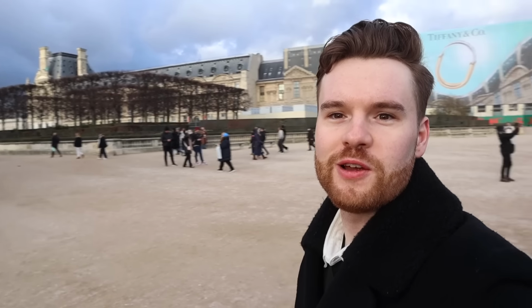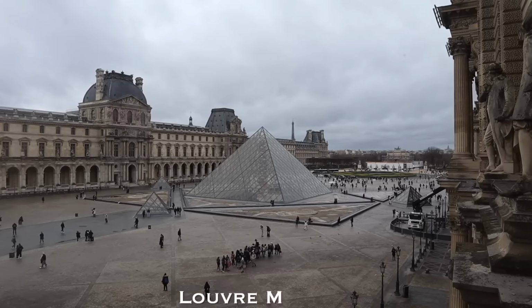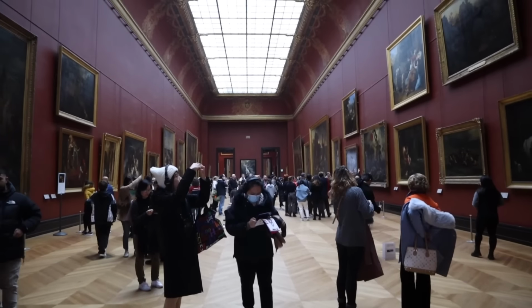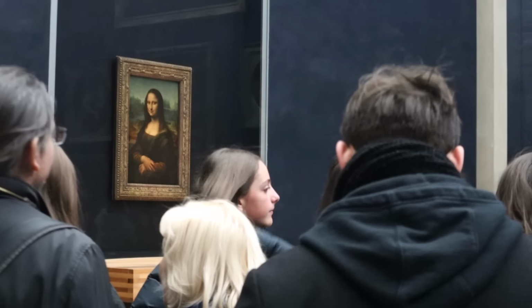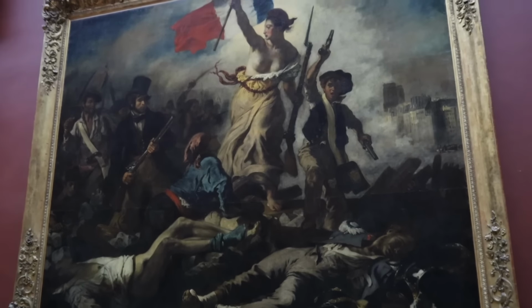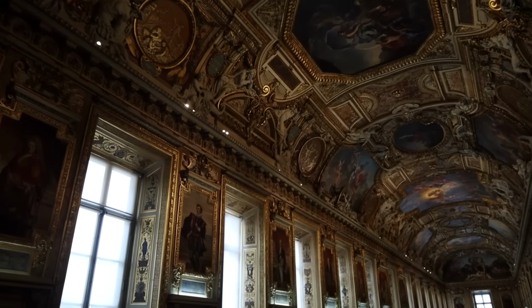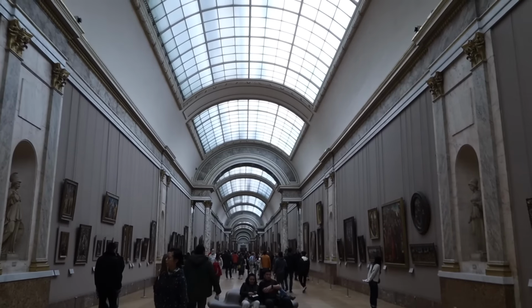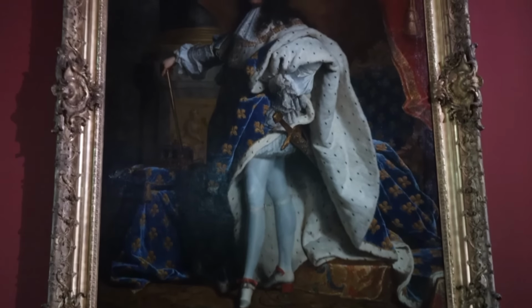And coming out of the Tuileries, we have, of course, the world's most famous museum, arguably, the Louvre. And again, I went in a few days ago to have a look around myself, soak it all in. Of course, there is Da Vinci's world-famous Mona Lisa, probably the most famous painting in history at this point, and many other works of French art, Greek sculpture, and a whole array of different things you can see in there. In fact, I read that because there are over 35,000 different items inside, it would take over 9 months to glance at every single piece.